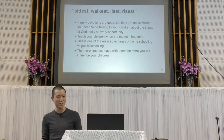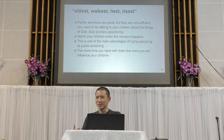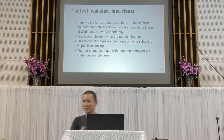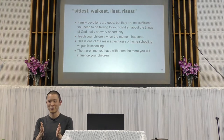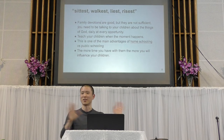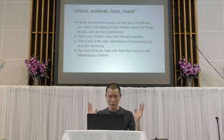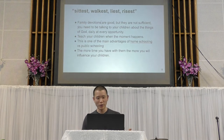If you really want to instill the Bible and a love of God into your children, it needs to be a part of you. It needs to be just your life. It's not something where we just turn everything off and then all of a sudden we serve God in this 2-hour period and we think about God, and then the rest of the week we just don't think about him at all. No. It needs to be just part of your life. When you're sitting down, when you're walking, you're lying, you're rising, from morning till evening, whenever there's an opportunity.